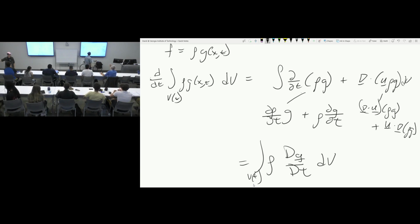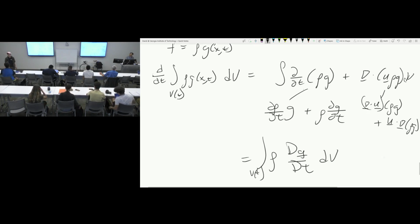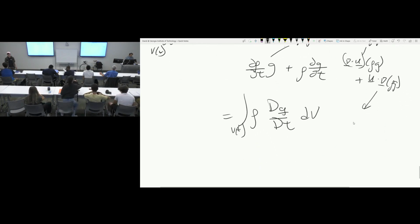I think I see where it went wrong. So that's u dot del rho g. I expanded that out to u dot rho del g plus u dot g del rho. That's where my extra term came from. This should be expanded out until... Oh yeah, I'll do that.